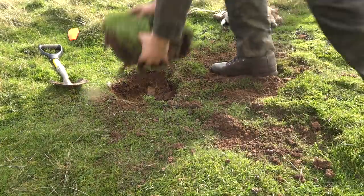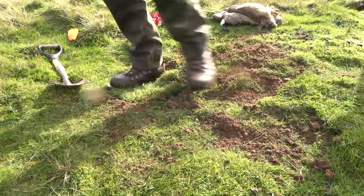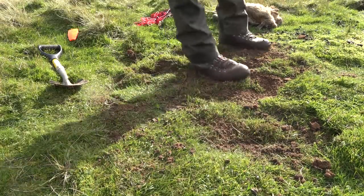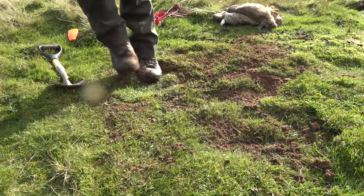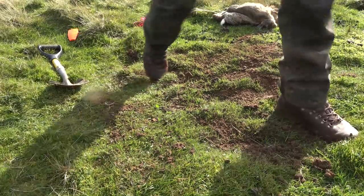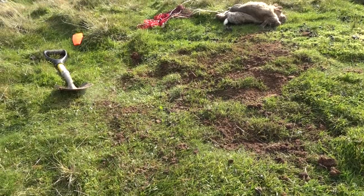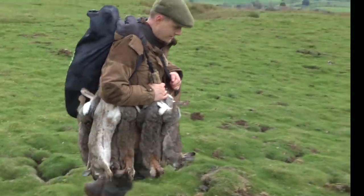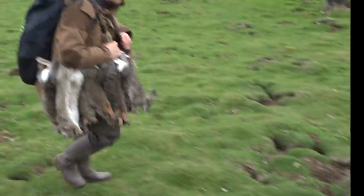Always leave the area like you found it. You'd never know, would you? You never know where we've been. Well, I'm gonna make another. I made a lovely curry the other day. I'm hoping to make another one.